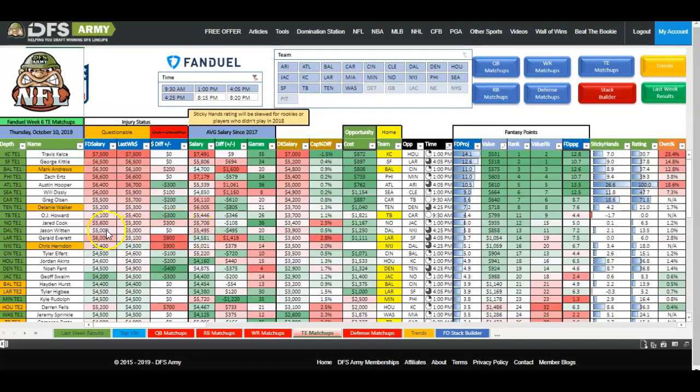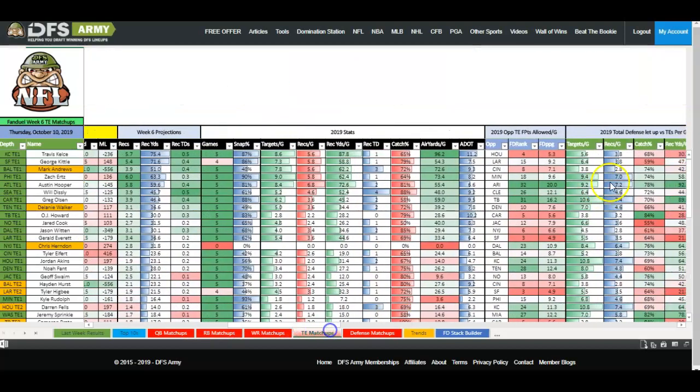5,000 bucks. That's kind of tempting. Dallas is on the road against New Jersey. New Jersey's very strong against the tight ends. You can find this on Fantasy Points a lot. If you want to really dip into here, you can see Kelsey supposedly is a bad matchup. He's matchup proof though. Mark Andrews supposedly bad matchup. They're still going to throw to him inside the red zone.